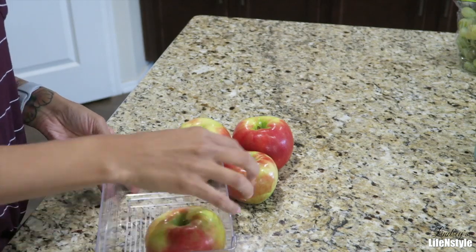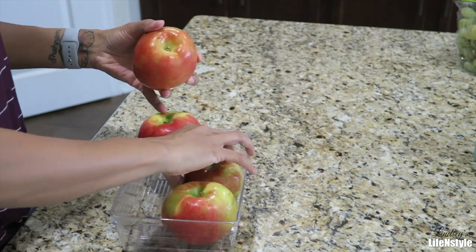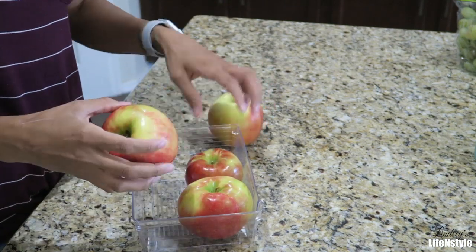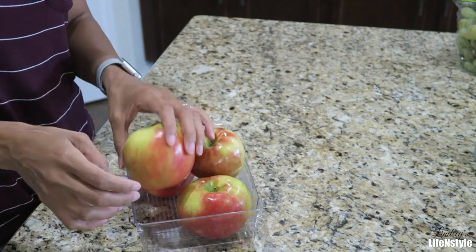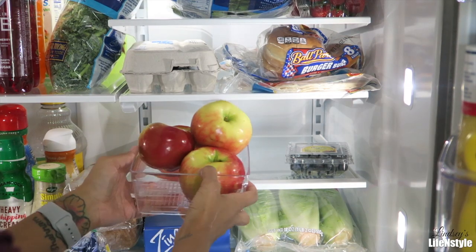So I did go ahead and wash the apples before I put them in this little organizer. I actually got this organizer from Amazon, so I do have it linked in my description box in my Amazon favorites. It really comes in handy and it just looks cute, aesthetically pleasing.